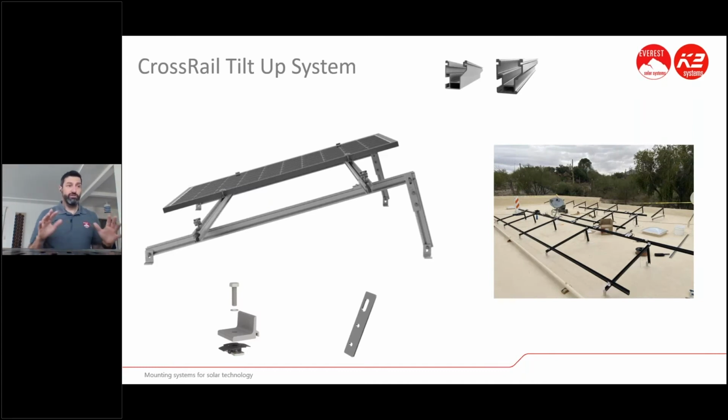All of this, our single tool system is going to go to all these clamps in these systems. So I'm just giving you an overview of how CrossRail works. Same rail for all these systems, minus the D-dome, which I'll talk about for our ballasted system. So this is our CrossRail in the tilt-up orientation. There's an example of a job I did with an installer out in Tucson, Arizona. Great system, a lot of flat roofs out there.